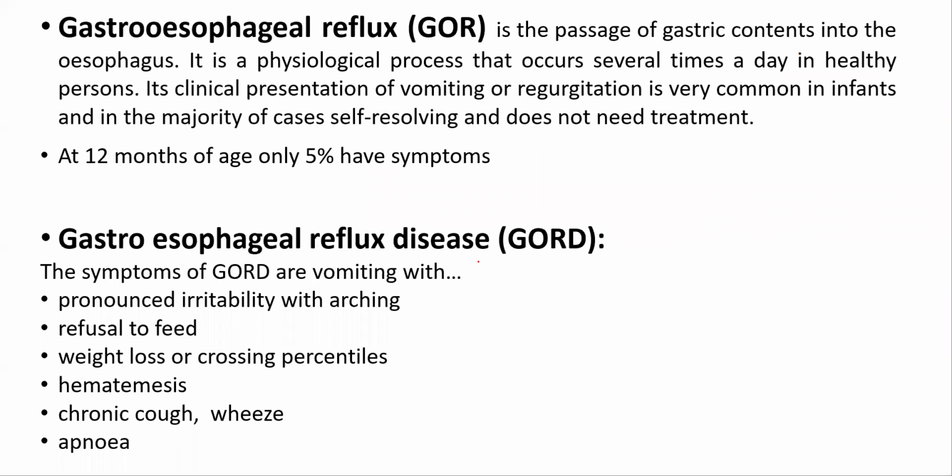Now, gastroesophageal reflux doesn't come as just an acute onset of vomiting. There will be a history of this reflux even after birth, so for a long time this will go on. Gastroesophageal reflux and gastroesophageal reflux disease are different. Reflux is just a physiological thing which happens in every child less than 12 months.